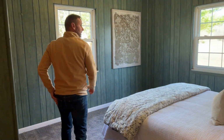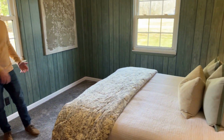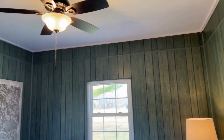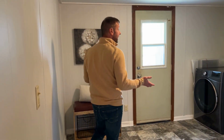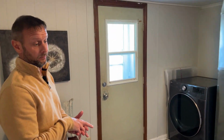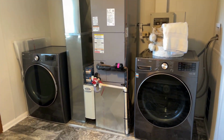And then the last bedroom here, again, nice high ceilings, plenty of room, a lot of natural light, fair amount of closet space. And then into the oversized mudroom and utility room with washer and dryer, brand new washer and dryer. Brand new HVAC system as well with the new vinyl floors in here.